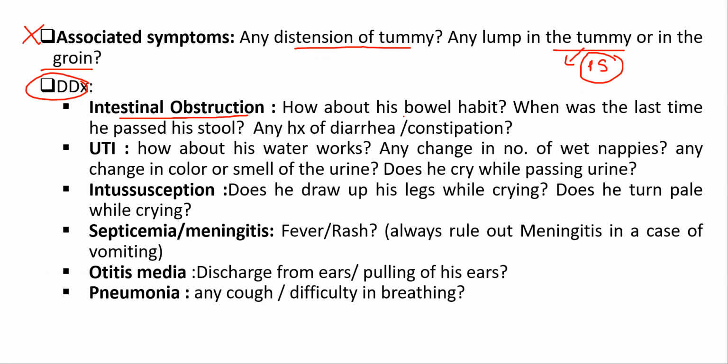So for bowel, how about his bowel habit? When was the last time he opened his bowel? Any history of diarrhea or constipation? An intestinal obstruction child will have a history of constipation. They might say that the last bowel opening was 3 days ago. Also, you can see some tummy distension with vomiting. So that will be the finding for intestinal obstruction. Diarrhea will cover acute gastroenteritis.